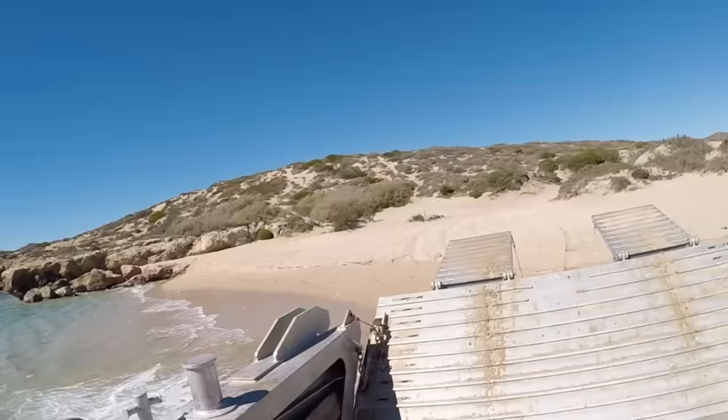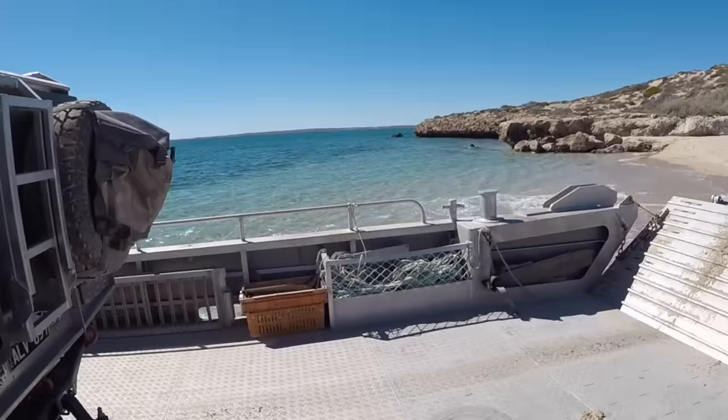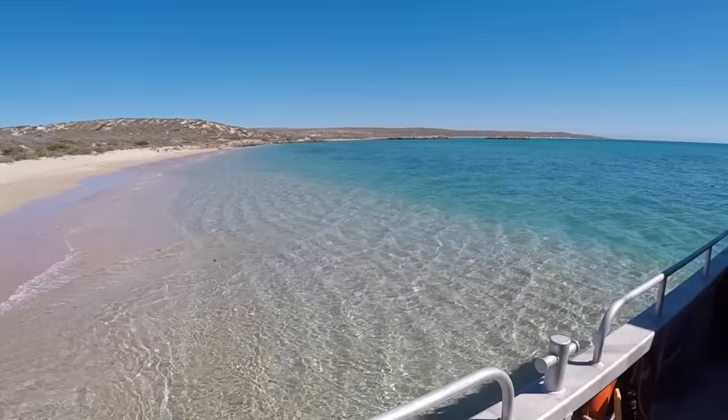Check this out. This is Blackie's Beach. You can only just fit one car on here in a camper trailer. So it'd be good to take a big camper over here, but you've got to be careful. And look at that. Look at the colour of this water. This is insane. Sick, hey?